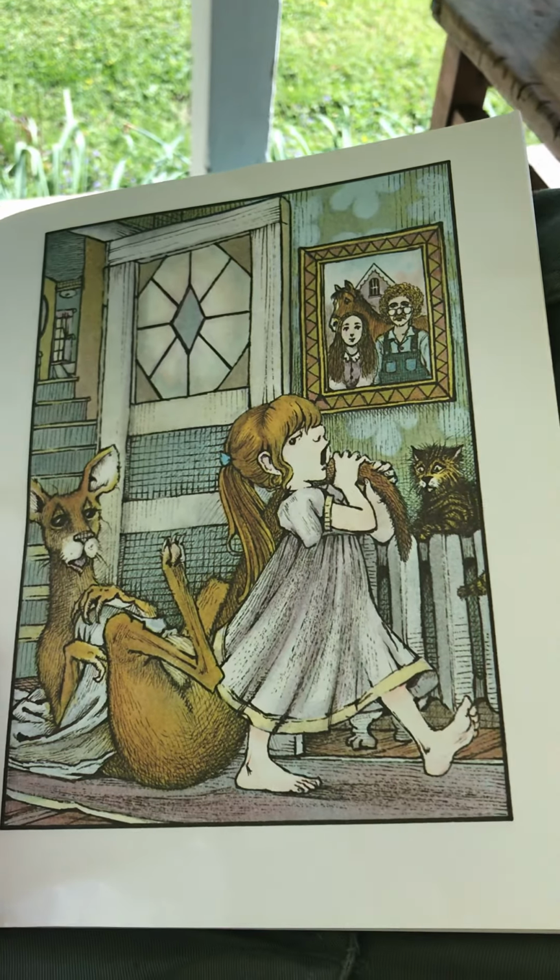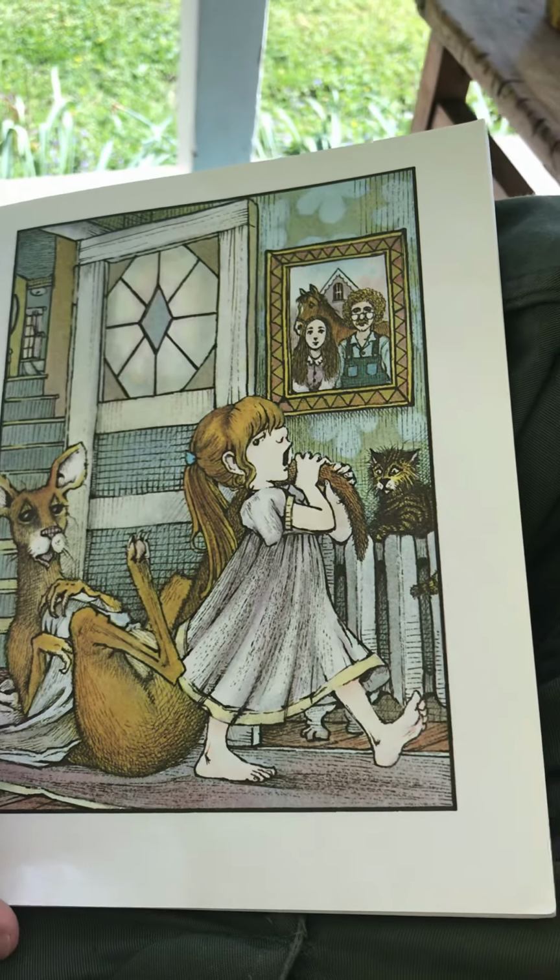You throw them out. That's what you do. Get out of my bed, you kangaroo.